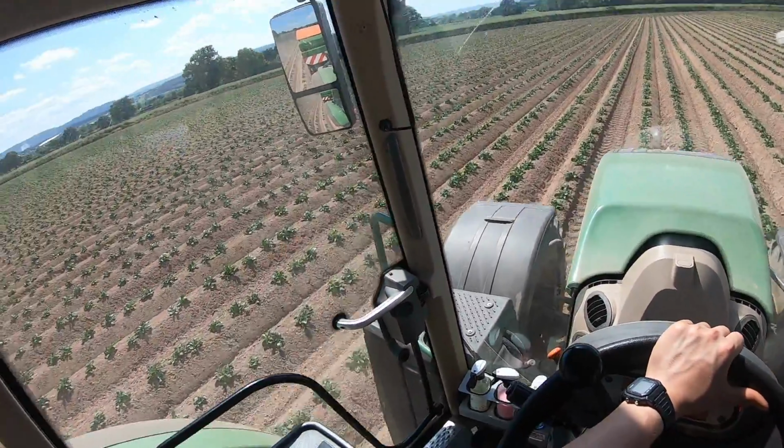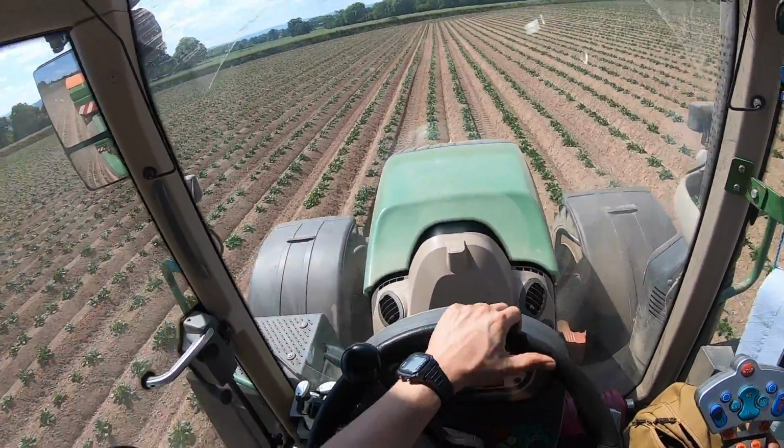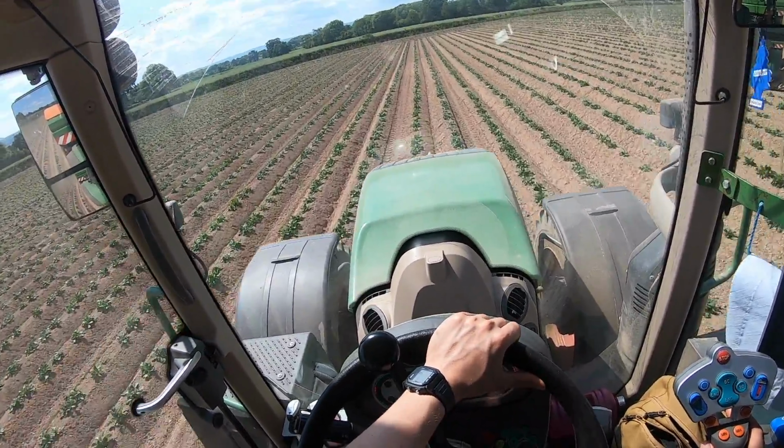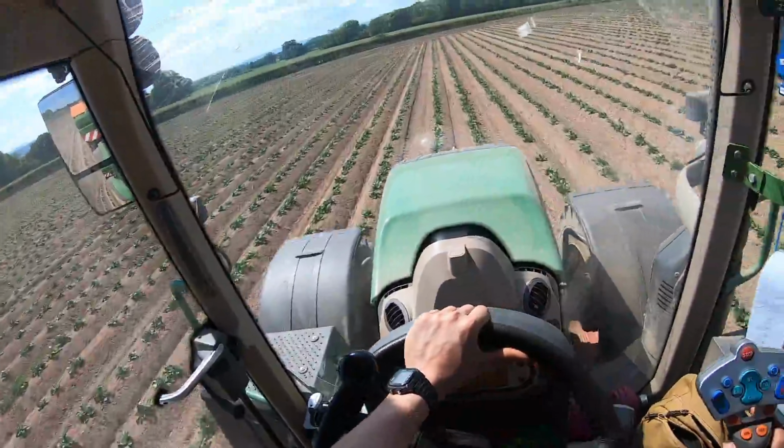But yeah, there we go, last of the fert spreading for a while. Here are the potatoes 5 weeks in, and that's about it. See you in a little while.